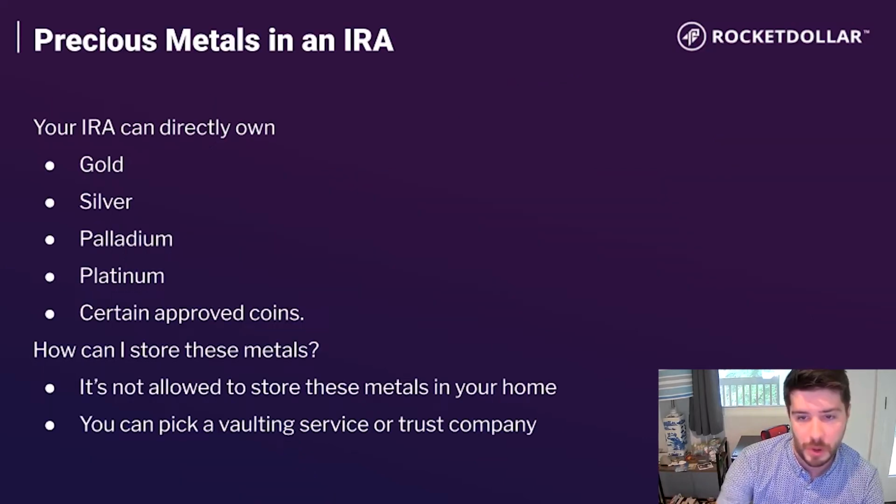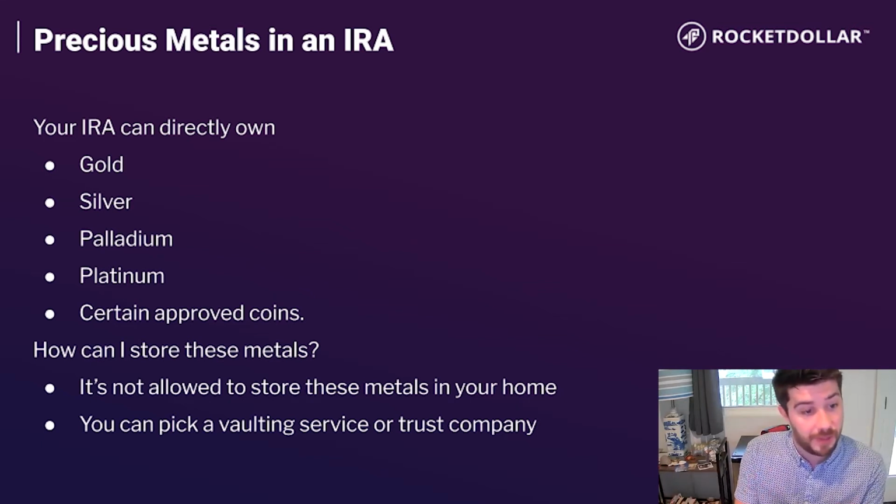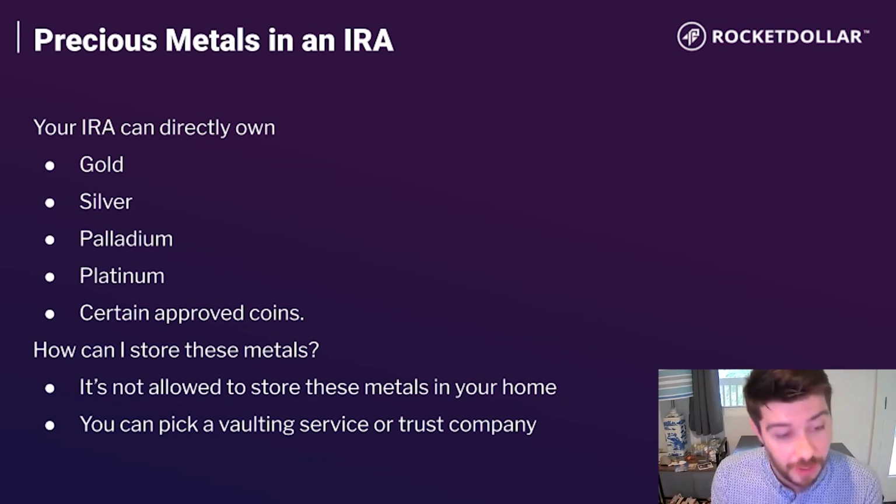So what precious metals can your IRA own? The IRS has a certain list of what's approved: gold, silver, palladium, platinum, and certain approved coins. You should just know that with the gold market, there are a lot of different precious metals coins out there. Some are approved by the IRS as a valid store of value.